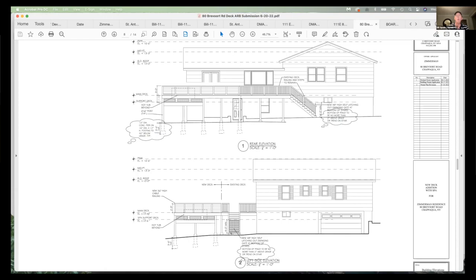For spa code, pool code reasons, we have to add gates at the bottom of the 2 stairs onto those existing decks. You see these 4-foot high gates represented. Those have to have vertical spindles on them per the pool code, so those will be similar to the existing wood deck railing.